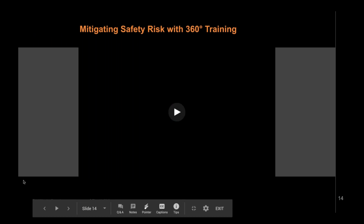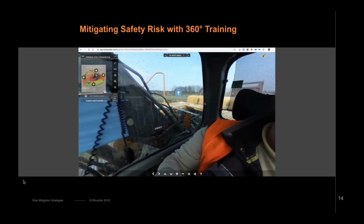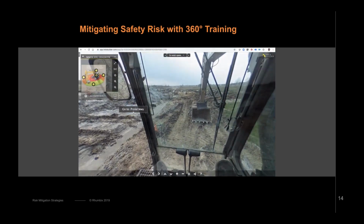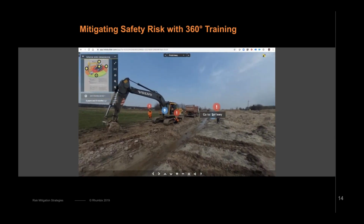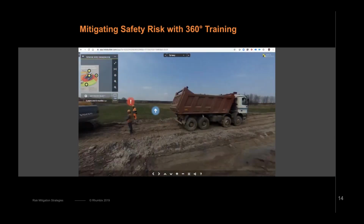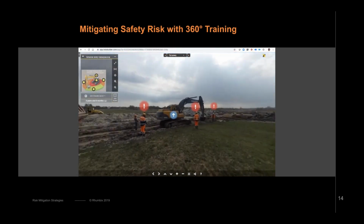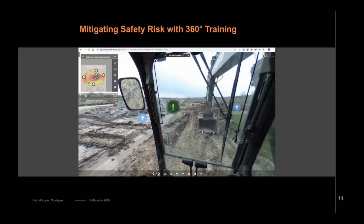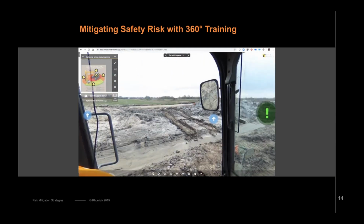And then finally, how are people using HoloBuilder devices to help mitigate safety risk? Given that the 360 element really shows you what maybe a driver of an excavator sees of the world. This example here, done by Skanska, actually shows how the person driving the excavator thinks they're alone, but when actually walking around it, you see that there are dozens of people around. You just can't see them from the inside.